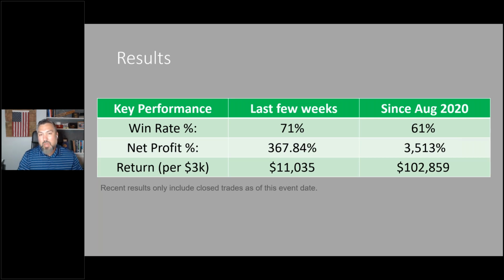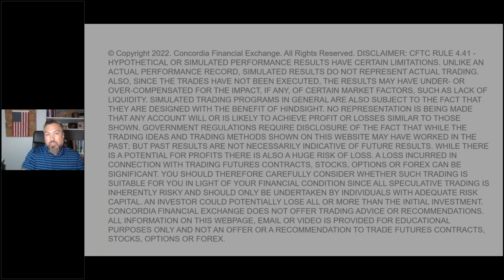Okay, but I show that in a way that to me is more real than just showing you a beefed up profit number that includes your investment. You see, this does not include the initial investment itself. So this strategy I'm going to share with you can work on red days, green days.